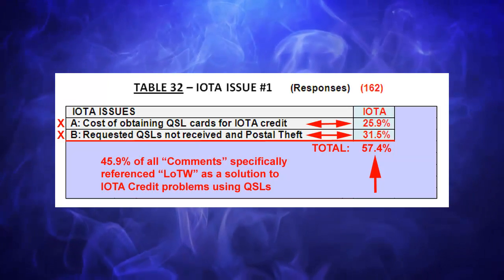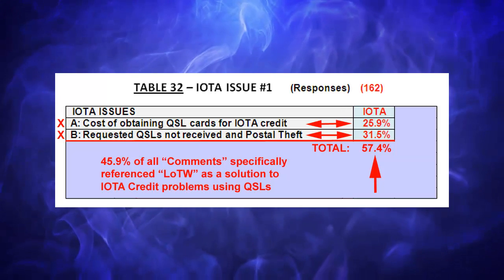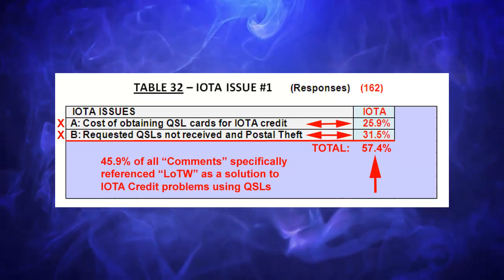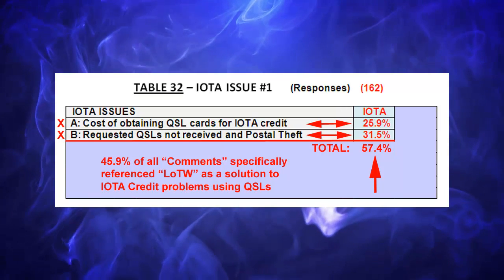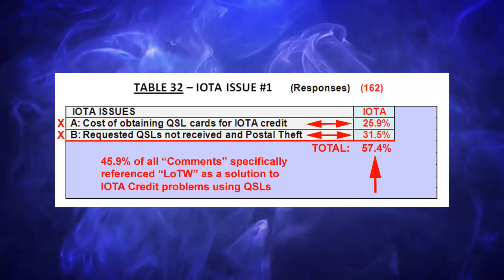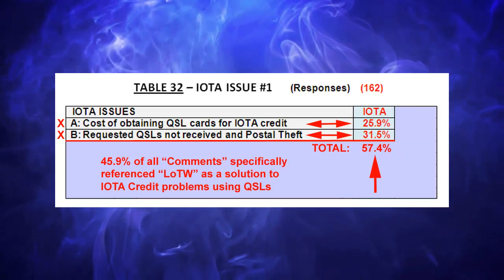45.9% of all comments specifically referenced the term LoTW as a solution to IOTA credit problems using QSLs. LoTW represented some form of electronic IOTA credit processing for the non-participants to become actively involved in seeking IOTA awards.